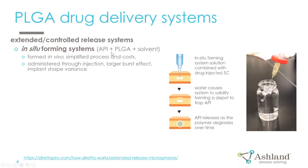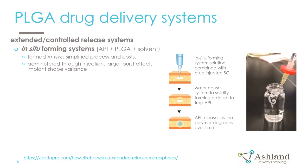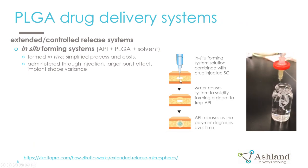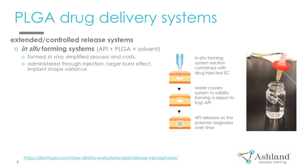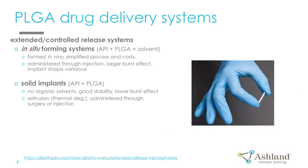You load the API within that matrix, so you may suspend it or dissolve it in the matrix, and then inject it. So for example, if I inject it into water, what happens is the depot precipitates, solvent dissipates, and you have a depot forming. So if you do this subcutaneously against some resistance, you can form the depot under the skin. So we use the solvent to get past the skin barrier. Thereafter, the depot forms and should stay in place for the amount of time that we've programmed the polymer to last for. That depot would consistently release drug over the time frame to achieve that therapeutic window that we talked about earlier. Second type of product, very easy to recognize and visualize, a solid implant.